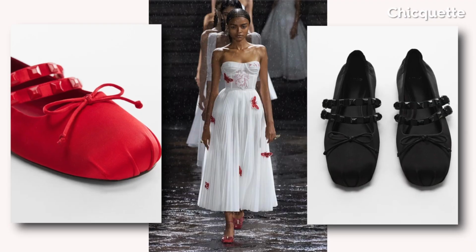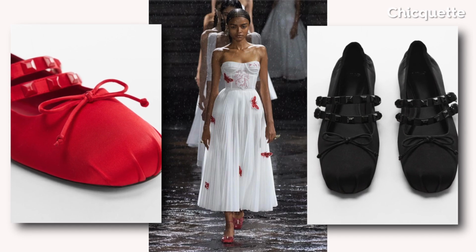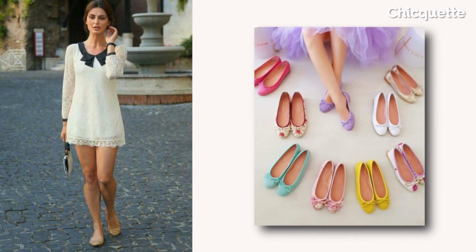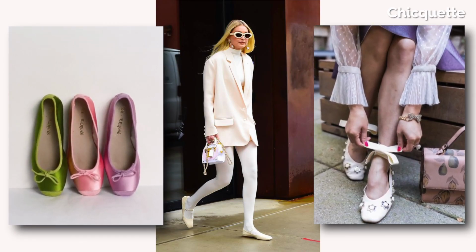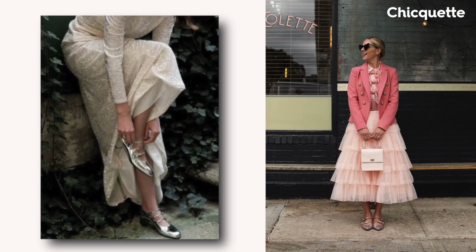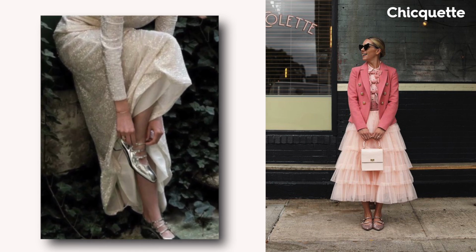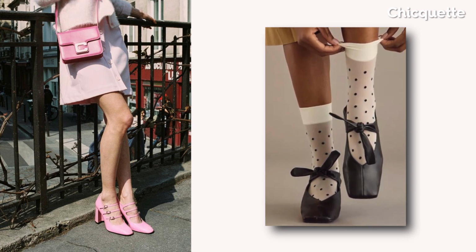Let's talk about specific footwear options that are easy to find. It's not a coincidence that one of this year's top shoe trends is the ballet flats. You can opt for classic ballet flats in soft pastel shades or neutrals. These timeless shoes not only add a touch of elegance, but also contribute to the ballet-inspired aesthetic. You can also embrace the vintage charm of Mary Jane shoes by choosing styles with delicate straps and feminine details to complement your coquette look.